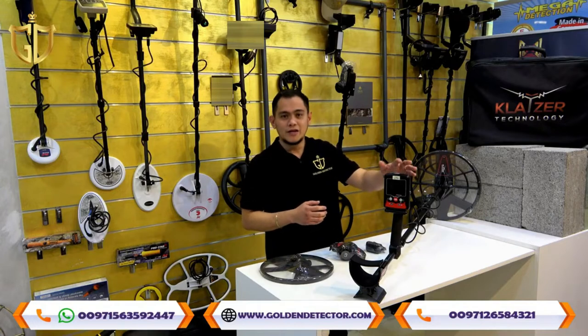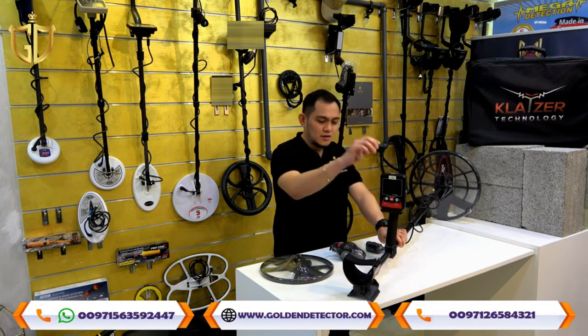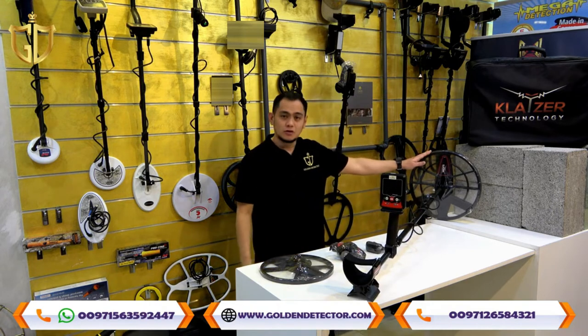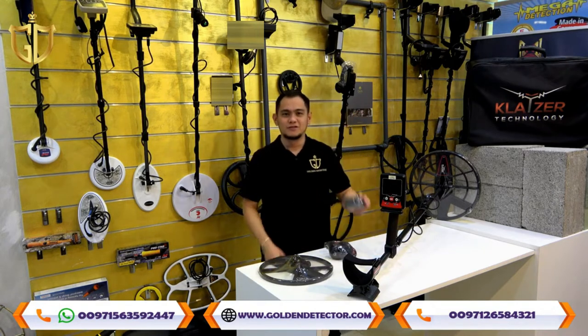This is the main unit of Klayzer Max 2D with 2D screen and foldable main unit. With the armrest, adjustable shaft with 39cm coil and 30cm coil, headphone and home charger.